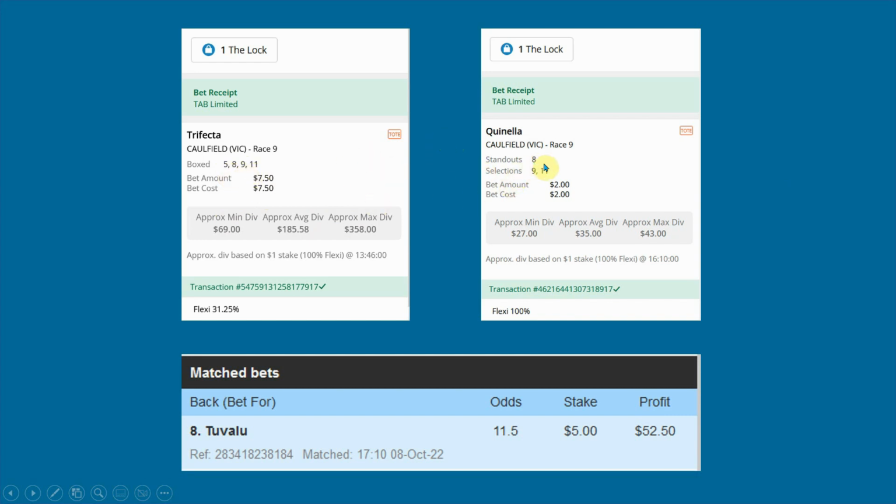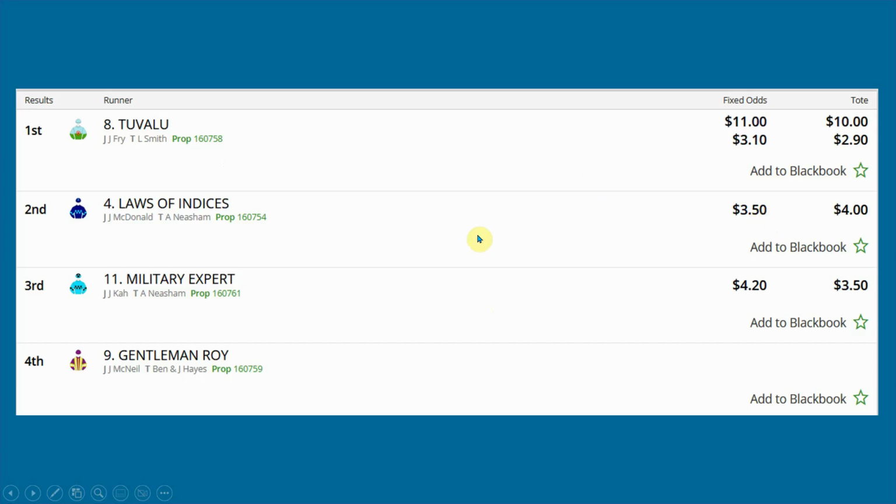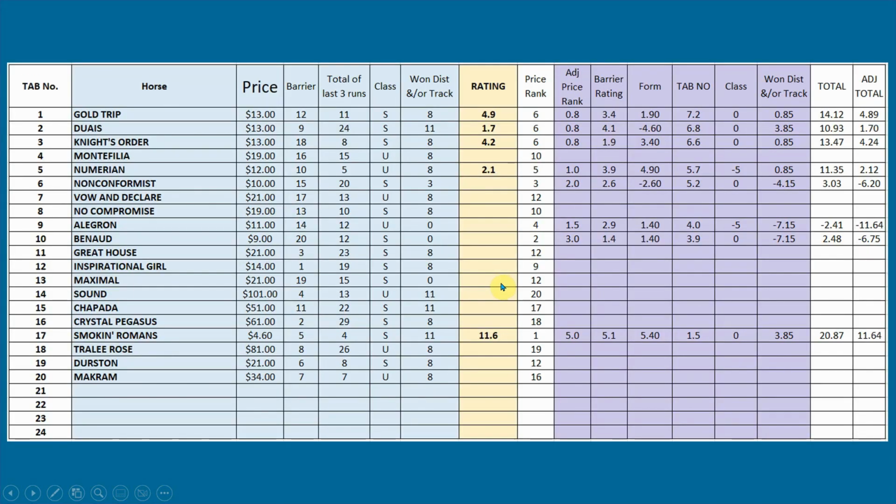Then I stood out Tuvalu with 9 and 11 to run second in a Quinella, and then I just had $5 on Tuvalu to win the race. Well, Tuvalu did win the race, so the WAGON wheel picked the winner, and it got very, very close to getting the trifecta and the pick 4. Unfortunately, Law of Indices, which was not selected, snuck into second place, and so the trifecta and the Quinella didn't do any good at all.